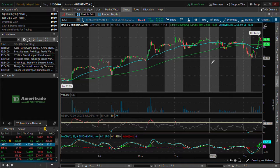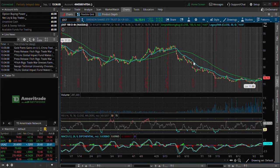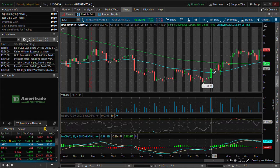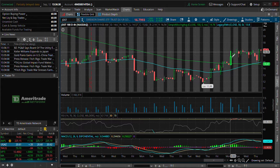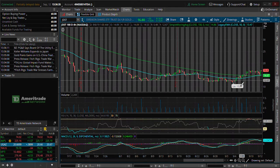All right. So if you look at your screen, I took a position on a company called, not a company, JDST. It's the inverse of JNUG, which is gold. And so I can see on this 180-day chart that the 50-day moving average had crossed the 150 moving average. So it was showing signs of an uptrend, that the stock was headed in, and the direction was in my favor. It was on an uptrend.